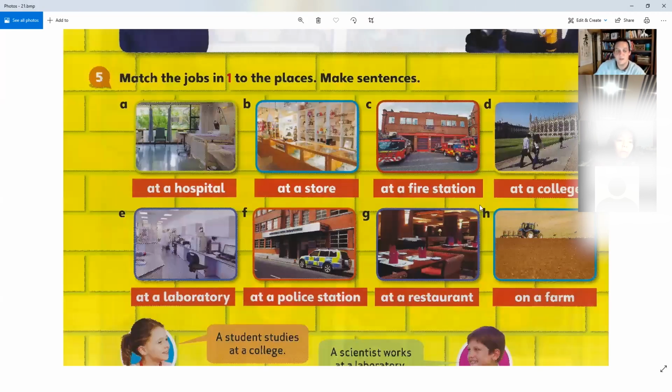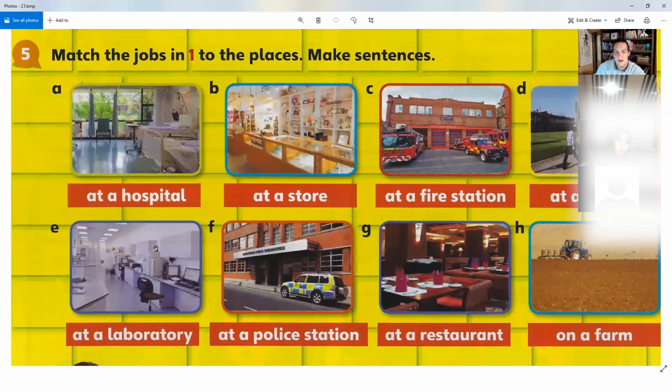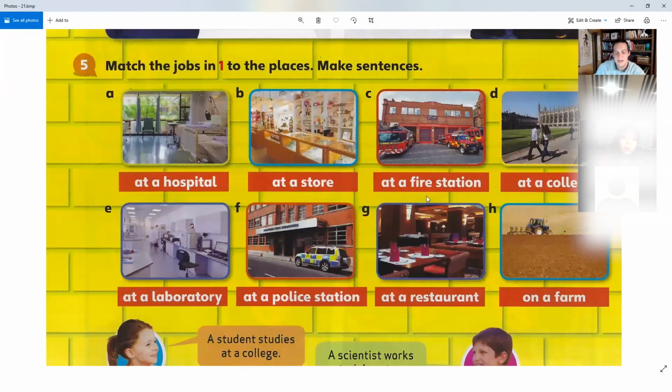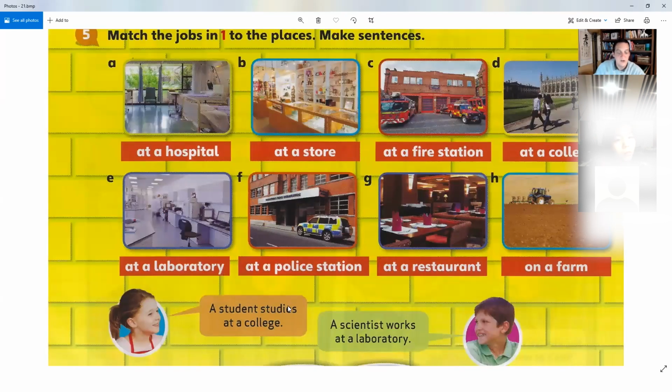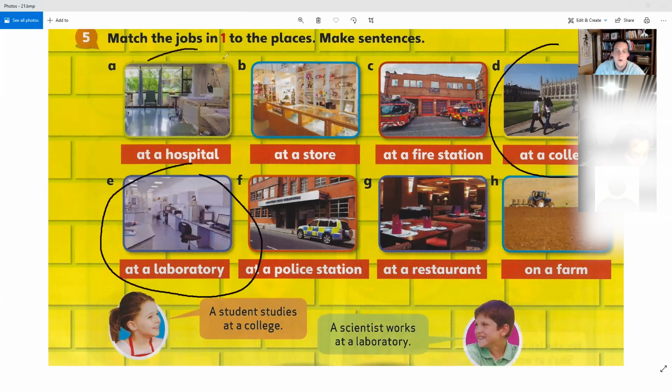So let's go back to these places here. We did nurse works at a hospital. We can find the sentence structure here. A student studies at a college. A scientist works at a laboratory. So we have the college, which was this one here. A student works at a college. A scientist works at a laboratory. A nurse works at a hospital. A cashier works at a store. How about this one, Hugo?